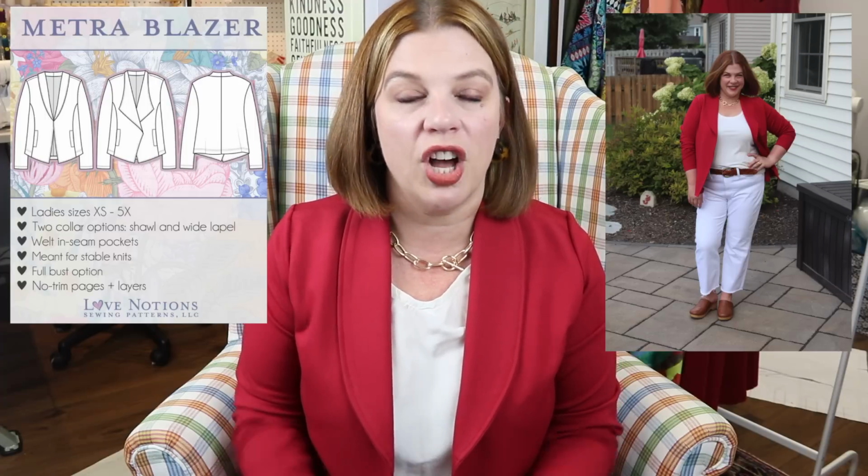So I was very excited when I made this one in the red, and I think this is my signature color. It's a fun pop, and I can wear a monochromatic look and then just have a pop, or throw this on over any of my dresses and then there's just that pop.